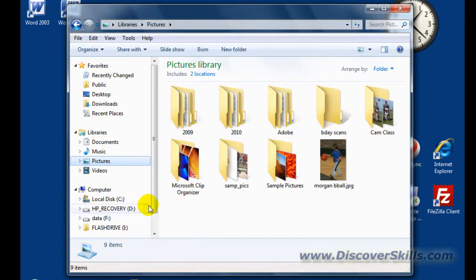Windows 7 gives you pre-created folders for your documents, music, pictures, and videos, but you can add as many other folders to the library or many other libraries as you want to. So that's kind of a handy little feature there.